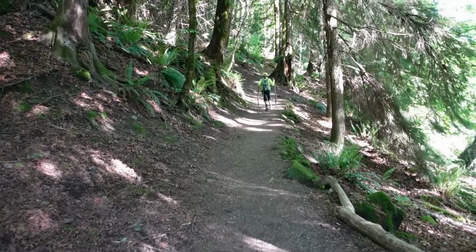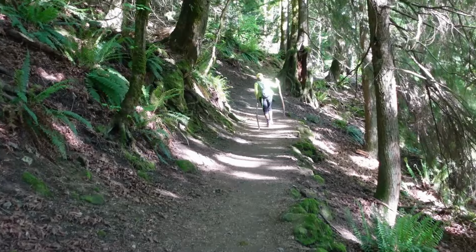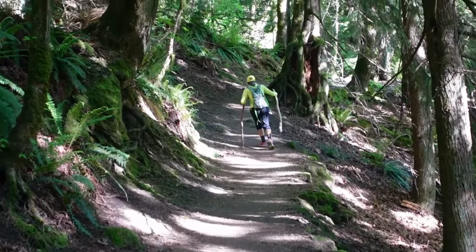Once you get up to the top, it's all pretty level. There's a few ups and downs, but it's not too much of a difficult hike. You can see Sunny's leading the way. She's got 2 walking sticks with her, so she's gonna lead the way and I'm gonna follow.